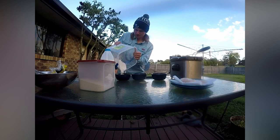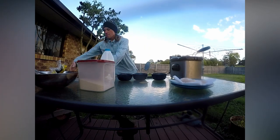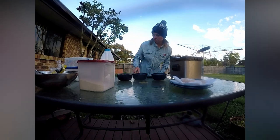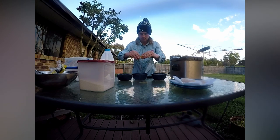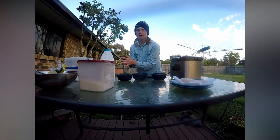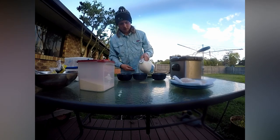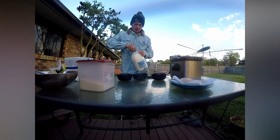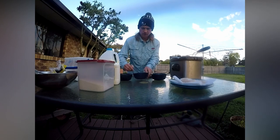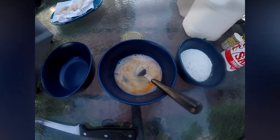Oh, that's probably a bit too much. Got our flour, just chuck her in a bowl. Then, egg. Alright, just throw it. Fork. So I got our egg. Chuck a squeeze of milk in there. And we'll give her a squeeze. So that's what we're looking at the moment.